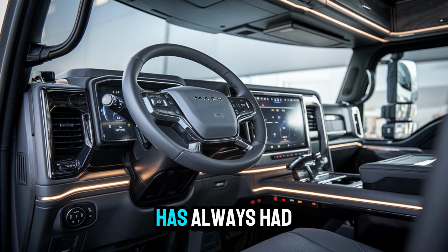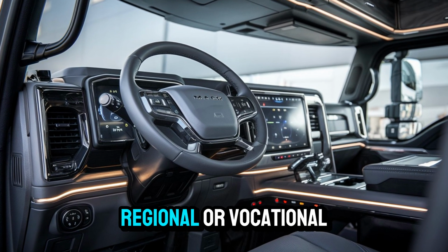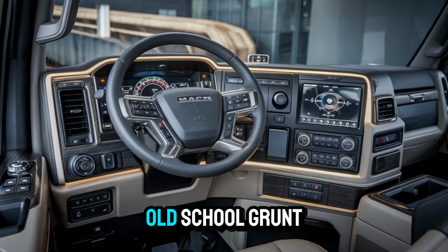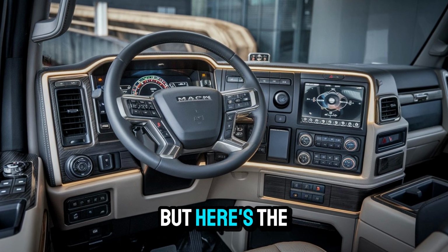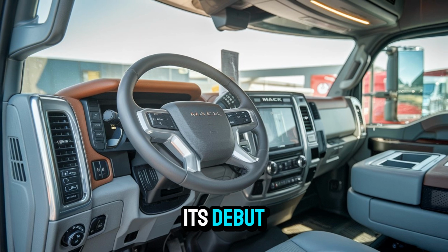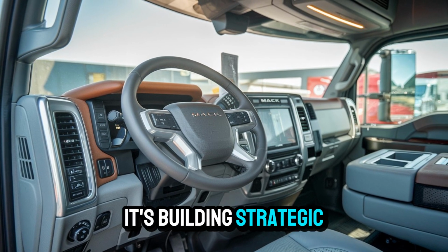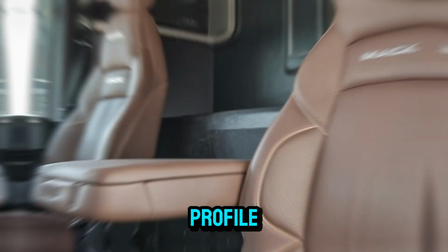The Mack Pinnacle has always had one job: deliver. Long haul, regional, or vocational. It's built its name on reliability, old-school grunt, and that unmistakable Mack DNA. But here's the kicker. 2025 marks the biggest overhaul since its debut. This time, Mack isn't just building tough. It's building strategic.